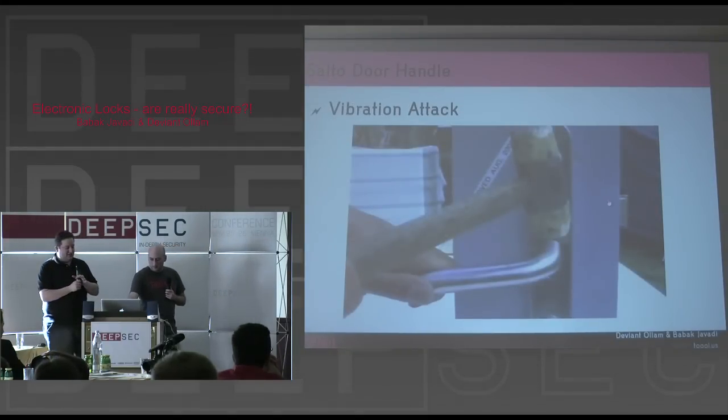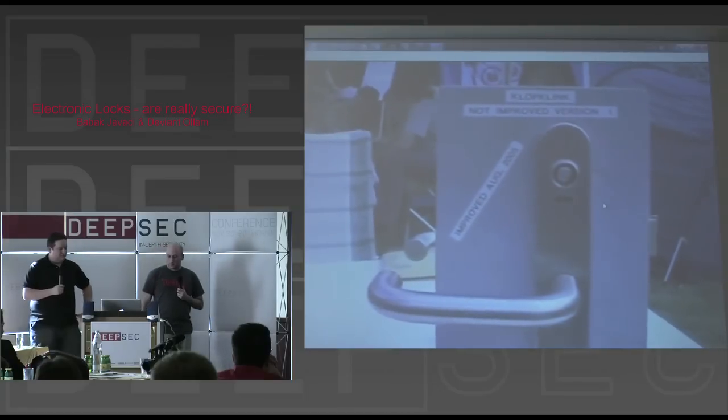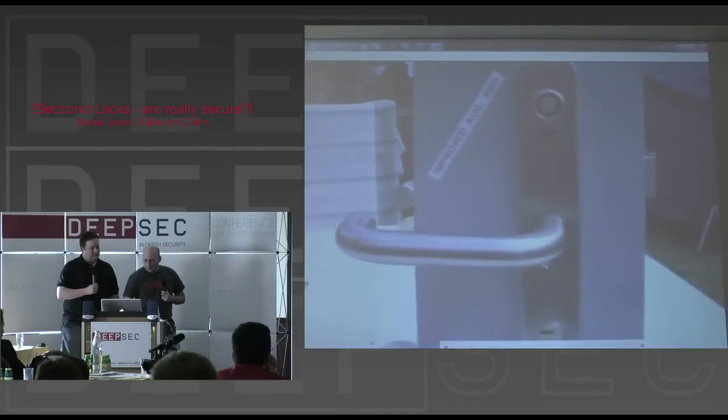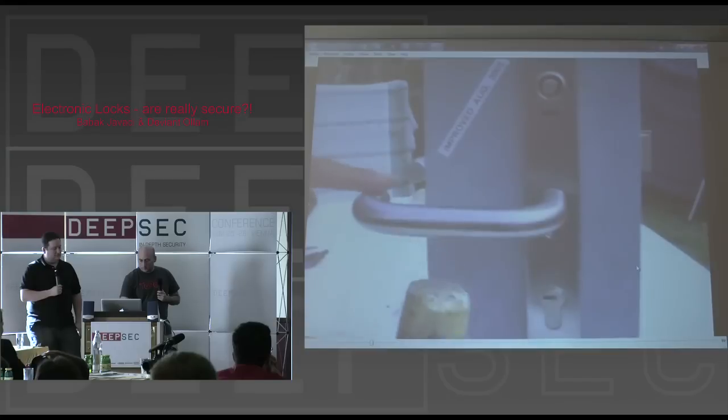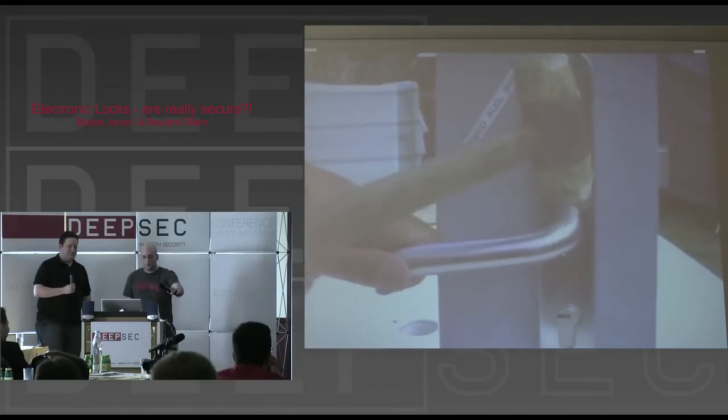Vibration attacks. Completely non-electronic attack against an electronic lock. And the attack is a short vibration attack. Put some tension on the handle, and then you hit the handle with a rubber or a nylon hammer a couple of times.